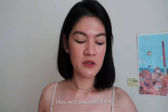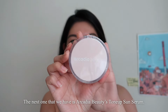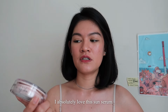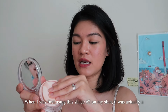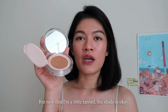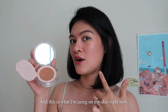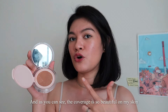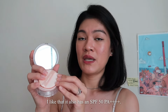Okay, we're done with Get Ready With Me. The next one that we have is Arcadia Beauty's Tone Up Sun Serum, and this is in the shade number 2. I absolutely love this sun serum. When I was first using shade number 2 on my skin, it was actually a little bit darker. Pero ngayon na medyo tan na ako, okay na yung shade niya. As in, this is what I'm using on my skin right now. And as you can see, sobrang ganda nung coverage niya on my skin. Very, very natural. I like that it also has an SPF 50 PA4+.